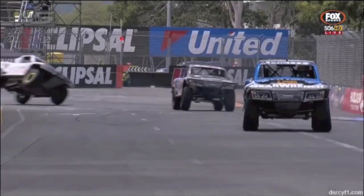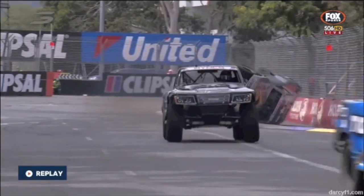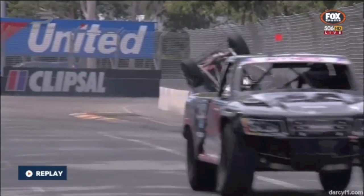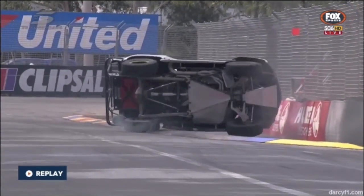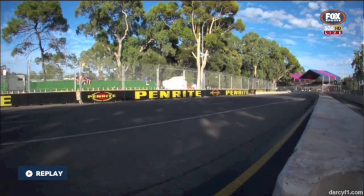And making the right decisions. And Charles ready to go. They want to make sure he's okay. As you see him back up and over into the wall again. Out there on that parade lap. It's supposed to be a sight lap. You can see he's only just slightly run wide.